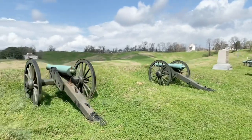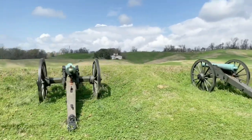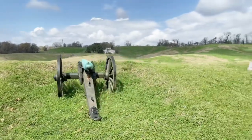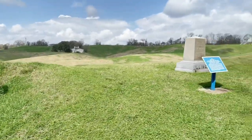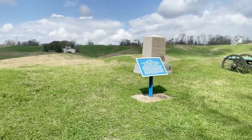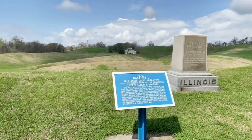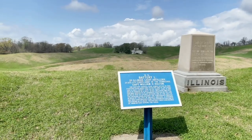Can you hear the birds in the background? It's really peaceful and quiet here. It's so weird to think how different it would have been during the Civil War, during the siege.